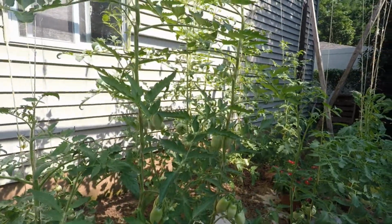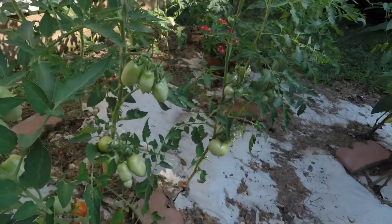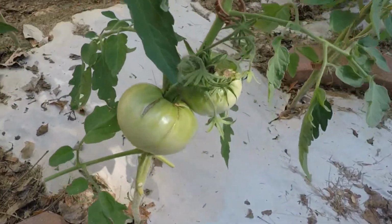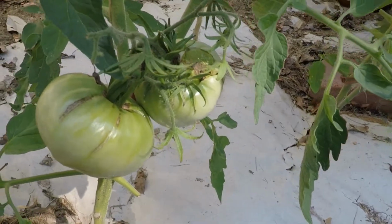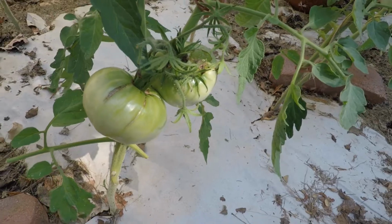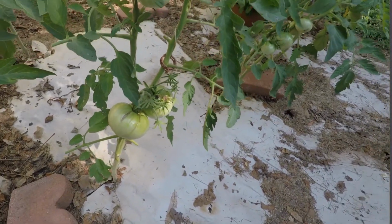It's among the tallest of my plants. It's already almost as tall as I am. And working our way down here, well, I'm not exactly sure what's happening here, but it doesn't look too good. A little bit messed up, but I don't know if it got attacked or it's diseased, but I guess we'll have to see if that fruit ends up being viable or not.